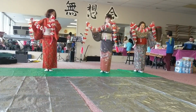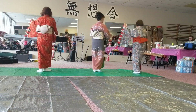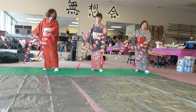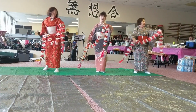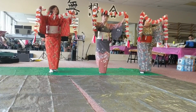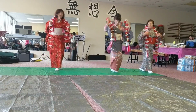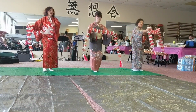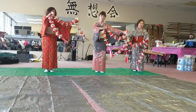This first dance is something that you would have seen in courts or performed for aristocrats or by aristocrats or the warrior class. The reason you can tell that is because the kimonos are much fancier. They include the wider belts, the more distinct colors, and the fancier prints, as well as the white-toed socks.